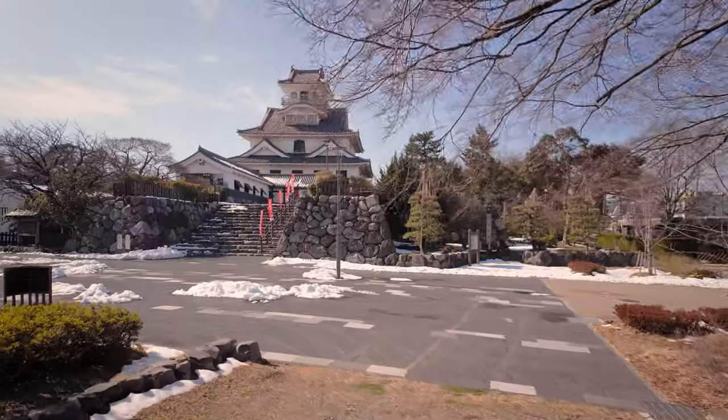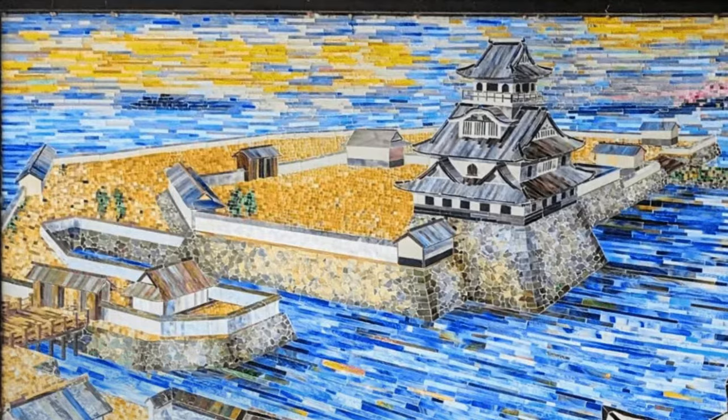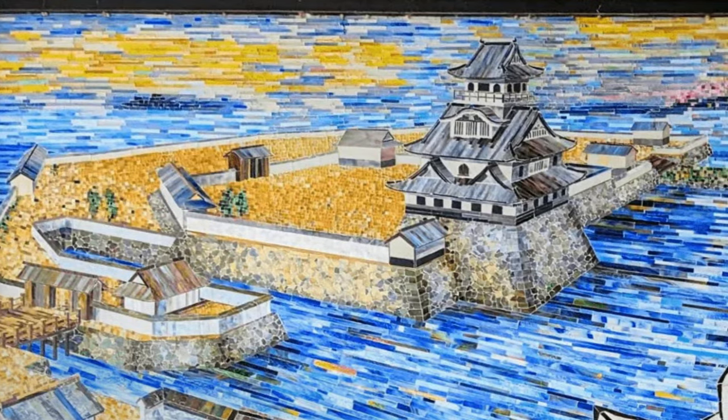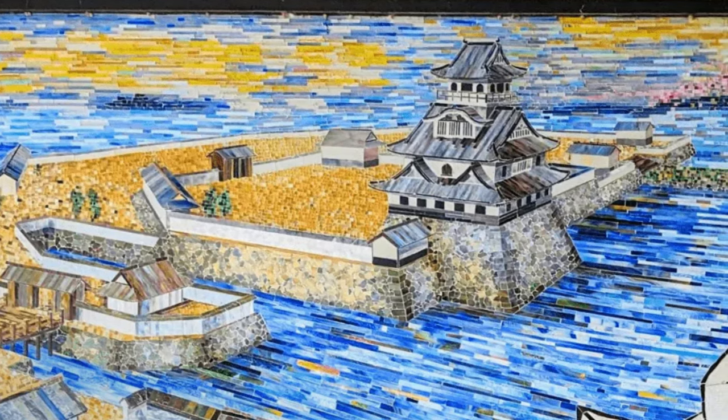Walking around it, you won't be able to find a gate, towers, or even walls. But in this mural, you can see that it was built with all of these and even had a moat back then. So, where are they now?